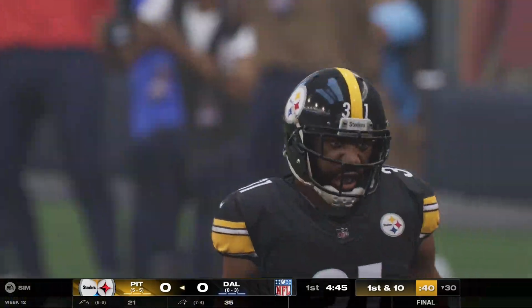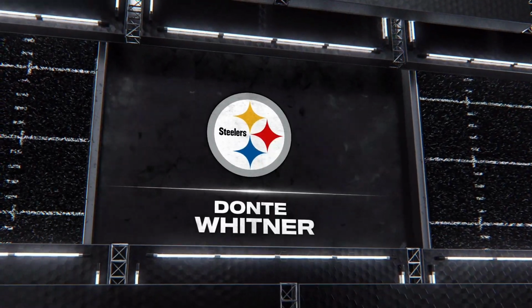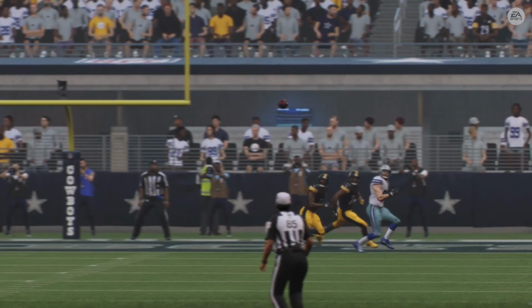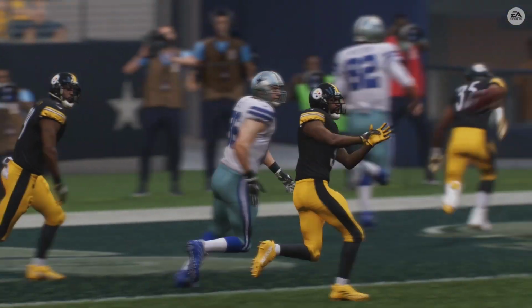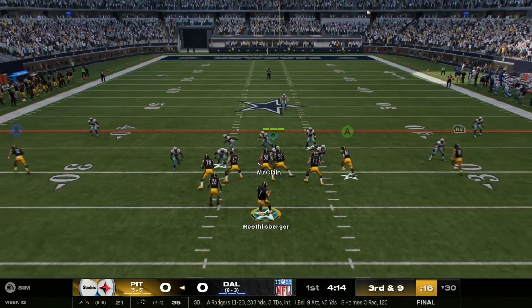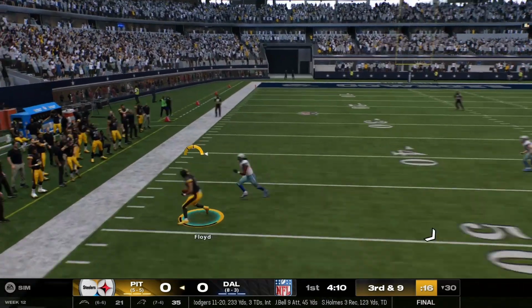He just shot up, and he's been that anchor for Pittsburgh because Pittsburgh never went with Troy Polamalu. That was the Seattle Seahawks who were able to pick him up. The Steelers drafted Terrence Newman, the cornerback, because they had a higher draft pick. But Whitner has not disappointed.